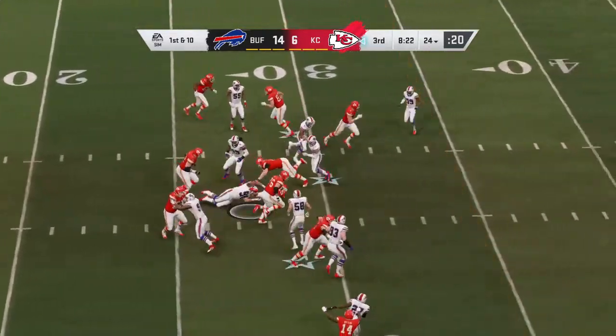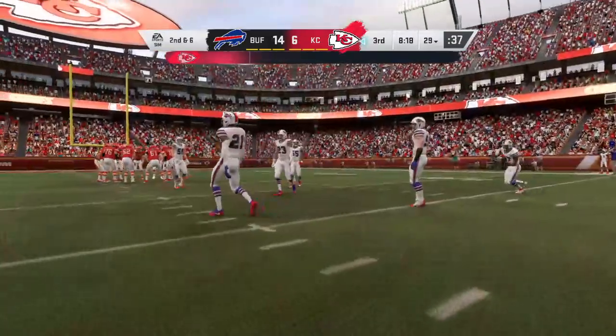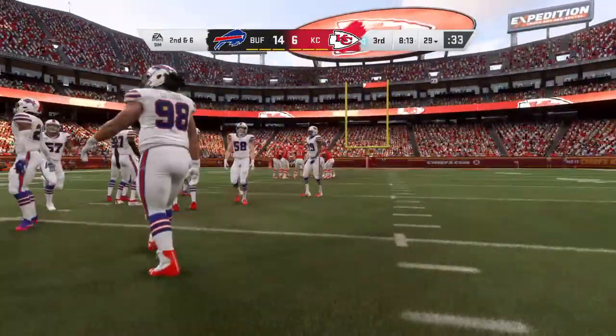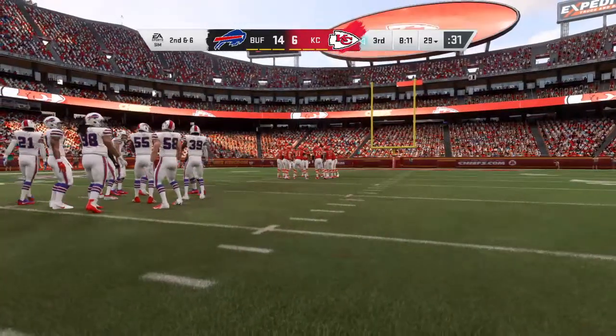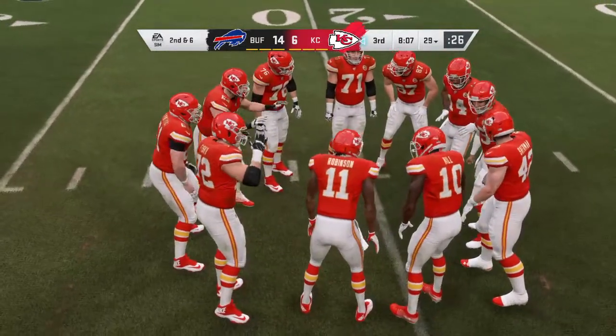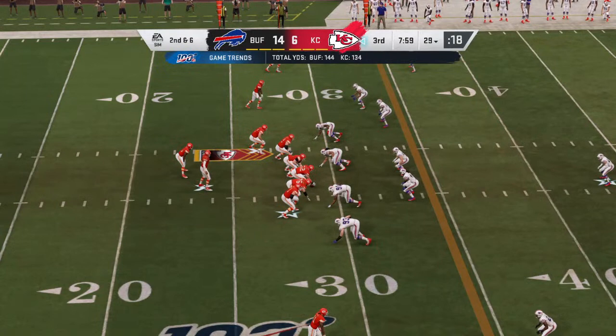Now it's LaShawn McCoy, first carry against his former Buffalo mates. And from the 25, they work this to the 29, a gain of 4. Star Lotulelei in on the tackle. I call that play a success. A nice inside run sets up a very manageable 2nd down, a very solid gain on that play. 2nd and 6, just inside the 30.